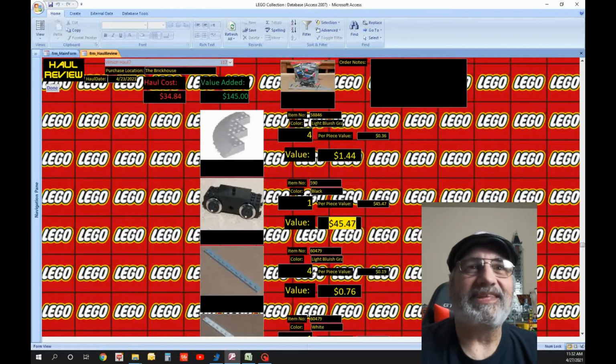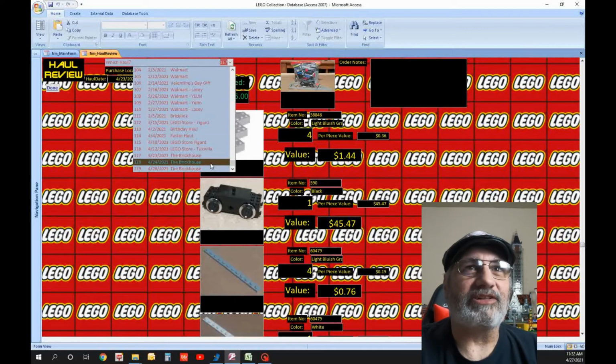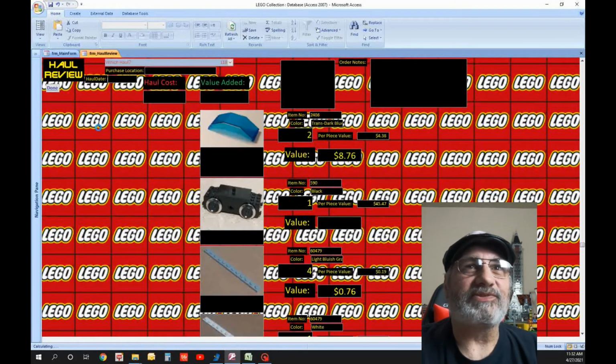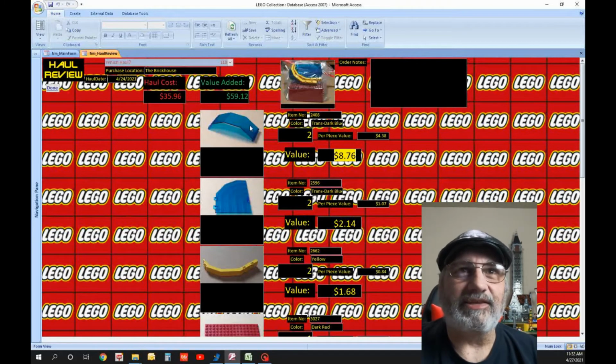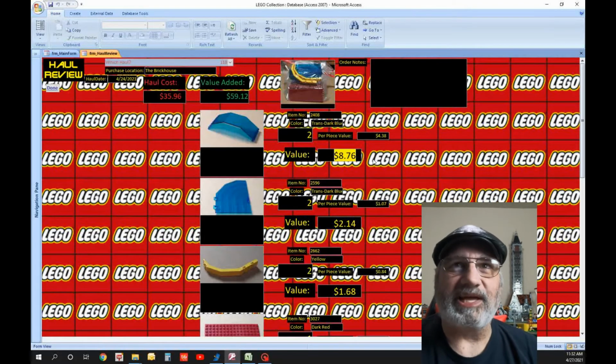You guys are awesome. So let's go ahead and take a look at the value of my second haul here from them. This one was a cost to me of $35.96 and a value of $59.12. And the stuff that was in the one bag of the AquaZone parts, which are this, and this, was priced at $9.99, which is what I paid.